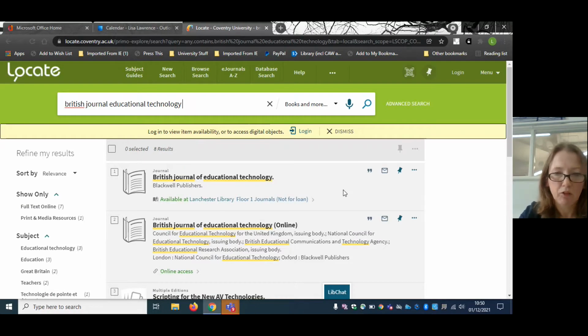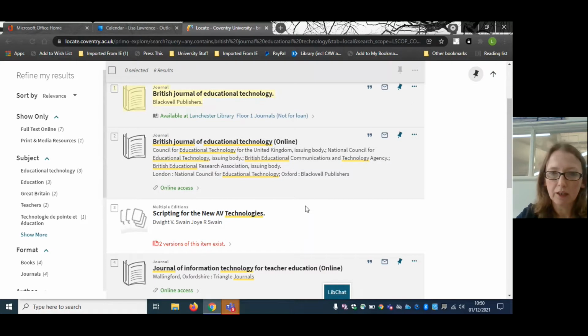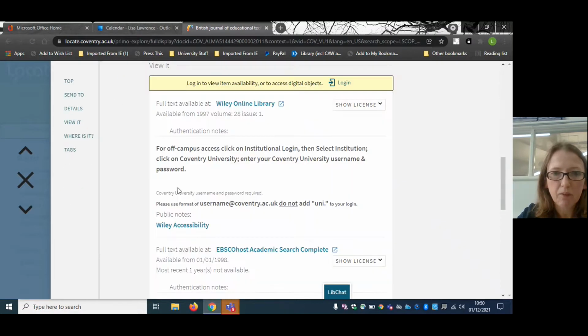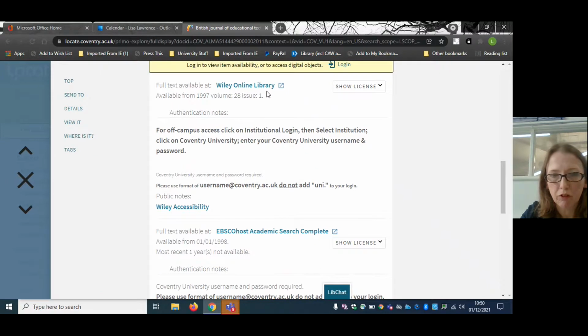And you can see here we've got 2 versions of this journal. We've got printed copies of it, and you'll find those on floor 1 of the library, but they are not for loan, those are reference use only. But most of the journals that we have access to now are available online. And you again just click on online access. And then you can see here we get this particular journal through a number of different providers.